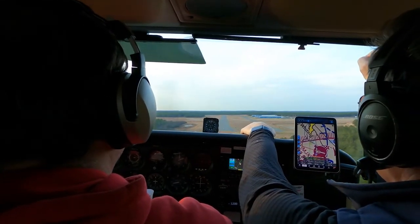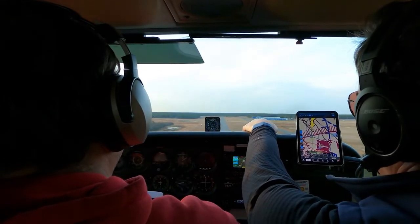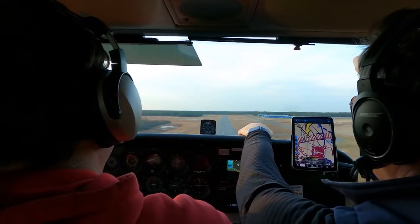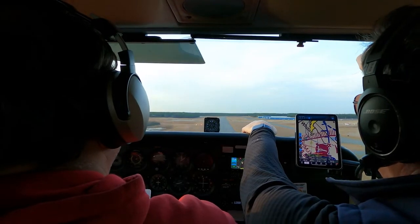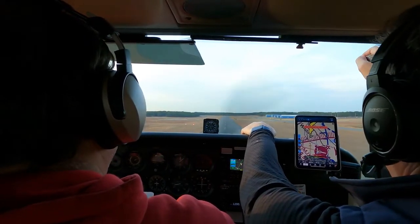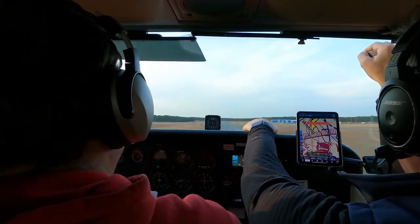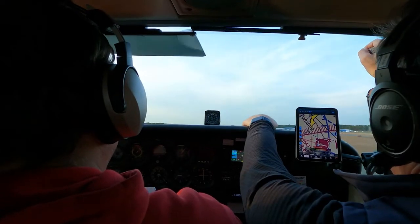Ocean County traffic, Cessna 9 Hotel Romeo, downwind runway 32. I'm not going to do a go around here because this is the best landing I've ever seen you do. This is the absolute most perfect glide path you've ever flown. So I want you to make sure you have enough right rudder in so that we're lined up. Okay. And you can make this soft field.